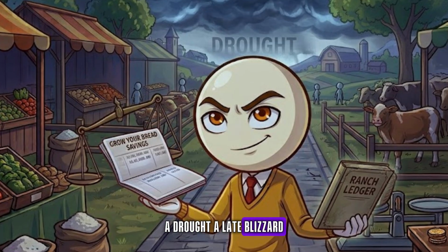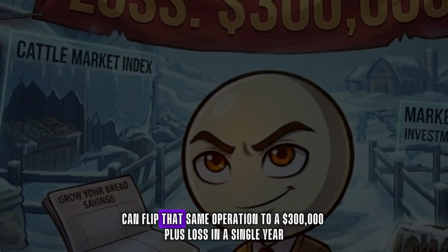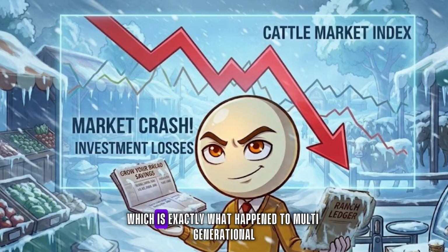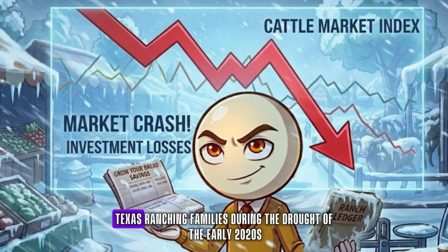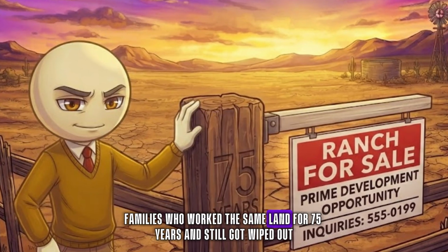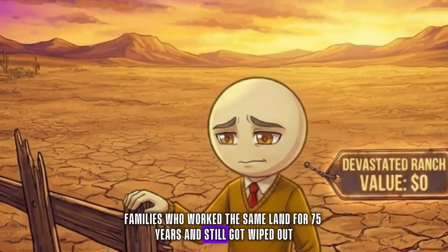A drought, a late blizzard, or a soft cattle market can flip that same operation to a $300,000 plus loss in a single year, which is exactly what happened to multi-generational Texas ranching families during the drought of the early 2020s. Families who worked the same land for 75 years and still got wiped out.